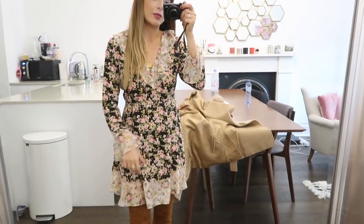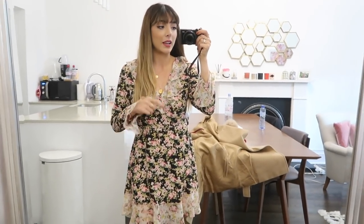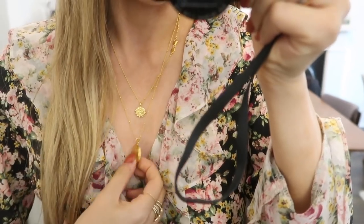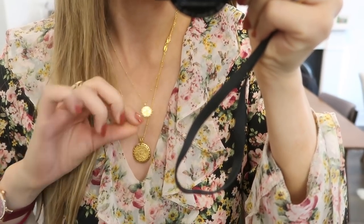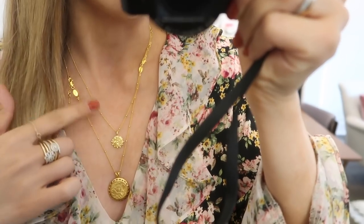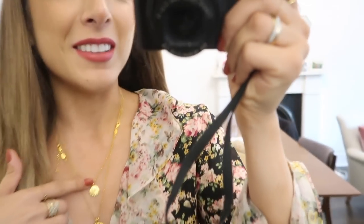So underneath, this is my dress. I bought this kind of recently, so if I can find a link to it, I'll link it down below as well as everything else I'm showing you. And these are actually new pieces for me. These are so beautiful. They're these little coin necklaces, and I love the gold chain, which you can actually buy separately as well because it has these little kind of studs, I guess, on it. I'm not really sure what you would call those.